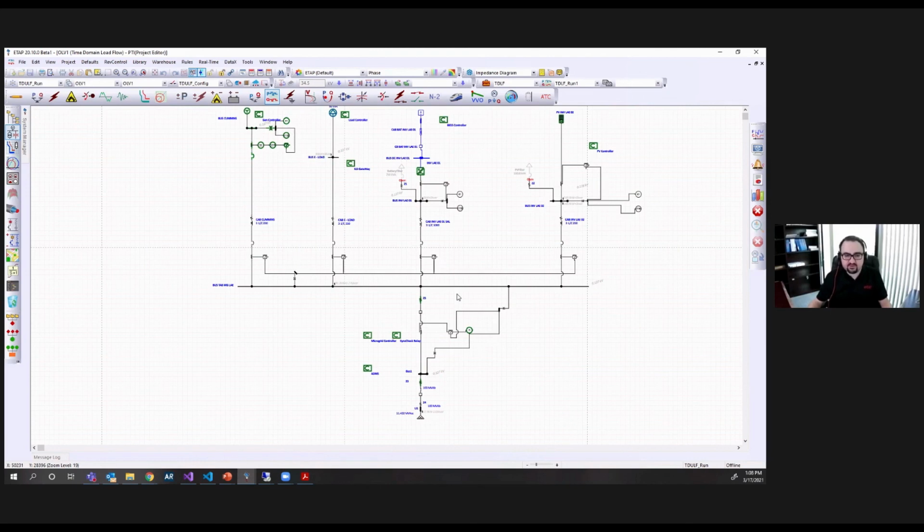For the power plant controller, we can also do the grid code analysis, frequency control, power factor control, and other control functions which are specifically defined or designed for the power plant controller.